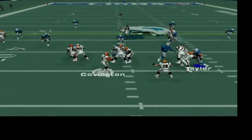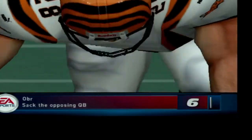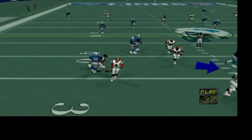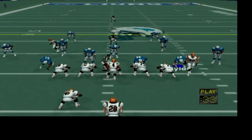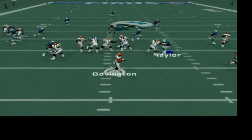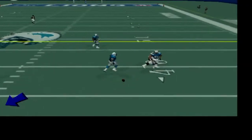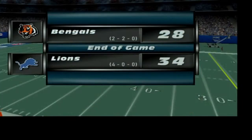He's looking to throw. Rolling out to his left. Drops back to throw. Passes right. Knocked away. That's the end of the game. The final score is Detroit 34, Cincinnati 28.